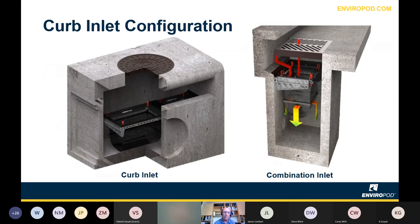For curb inlet configurations, the LittaTrap is actually placed just under the throat opening. As water is flowing in through the opening, the LittaTrap bracket is placed just underneath that section of the throat opening, so it captures the trash and debris. Obviously, they all have internal bypass mechanisms to allow water to bypass during higher peak flows.